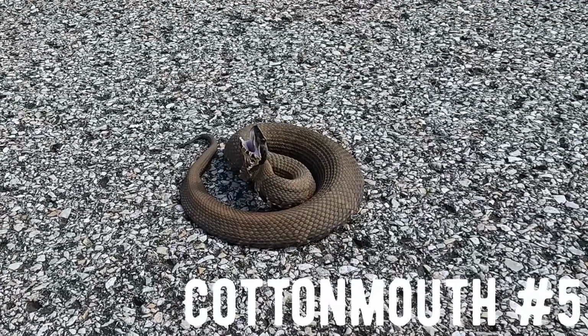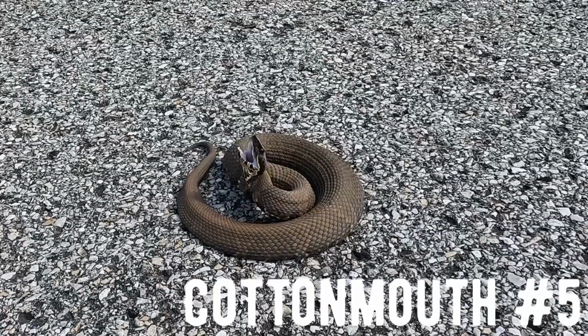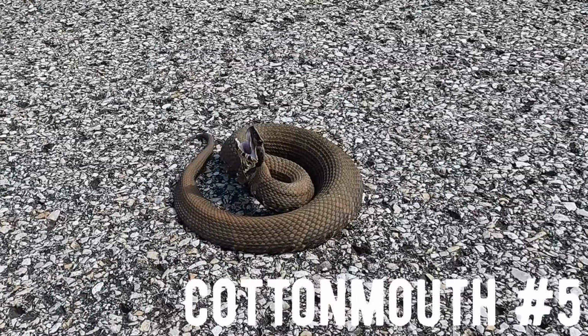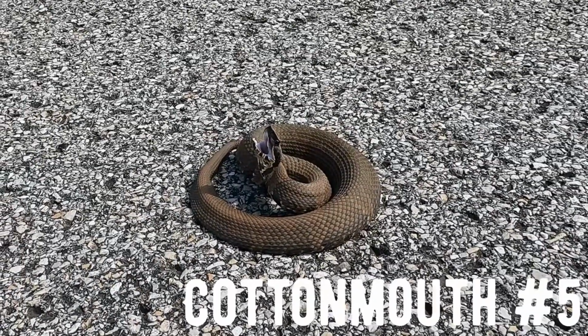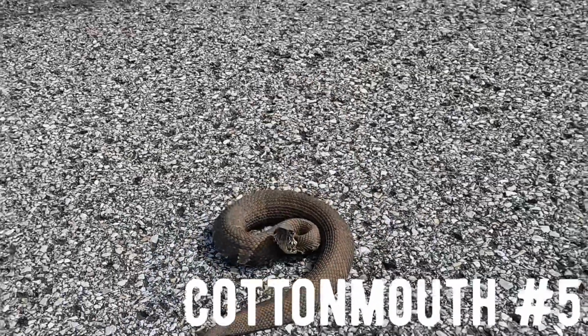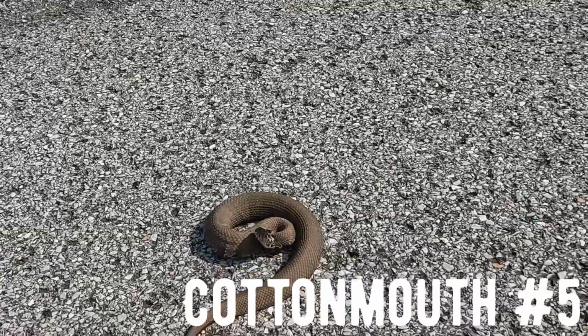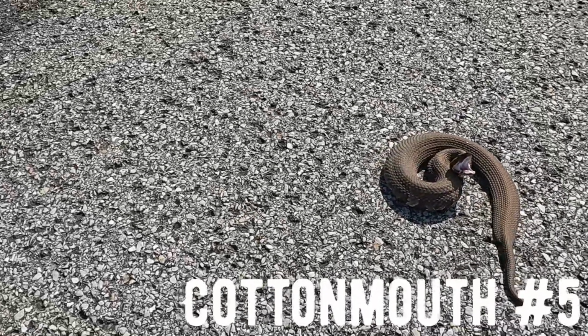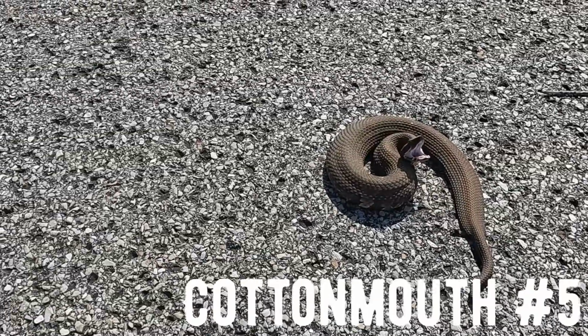Really, really pretty snake. This one is very hot, and this is a partially cloudy day, so the sun's been off and on, so the road isn't too warm, but still not bad. Definitely really cool fifth cottonmouth for today. We're gonna get some pictures of this guy and keep on moving.